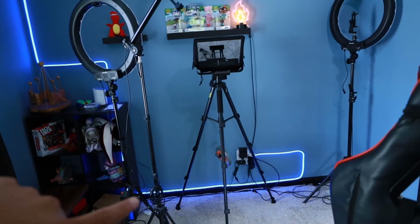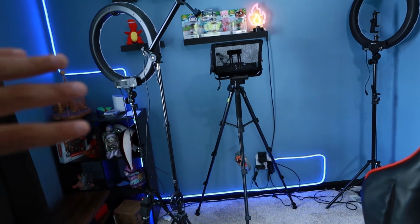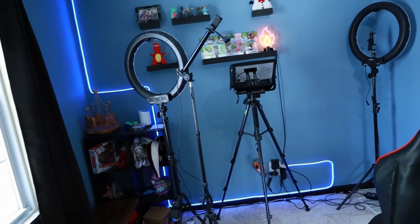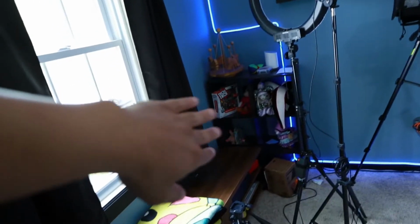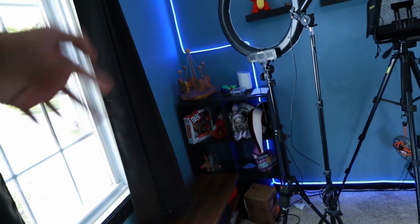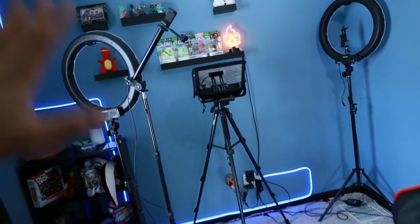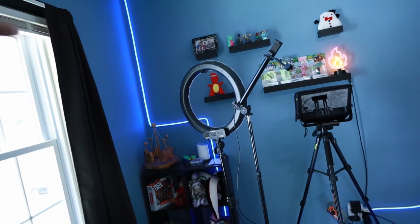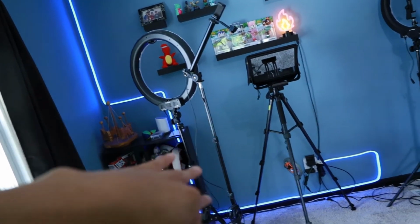And of course, I have my neon light strip over here. I much prefer this over the LED strips that have individual lights. I don't like the way those look in backgrounds. If they're hidden somewhere, like in between or under or behind the furniture, it looks awesome. But if you want to display it on the show, it doesn't look as good as a solid color line like that one. I really like this one.